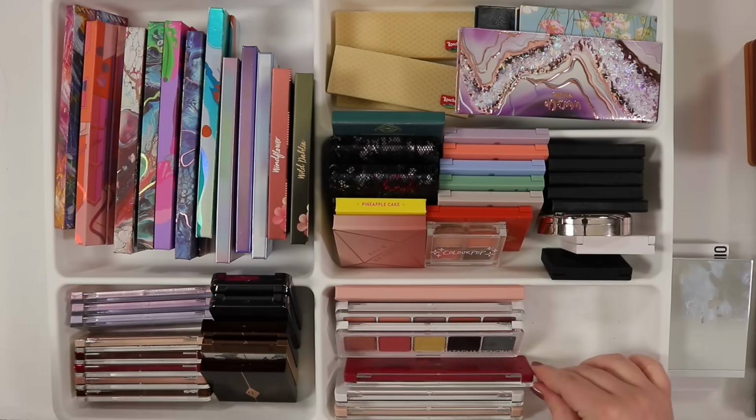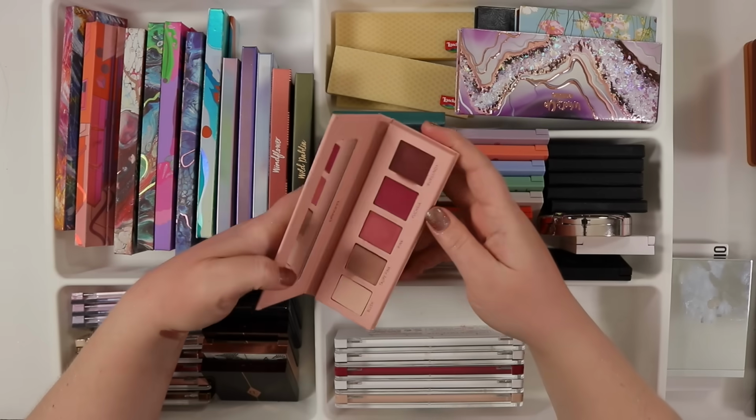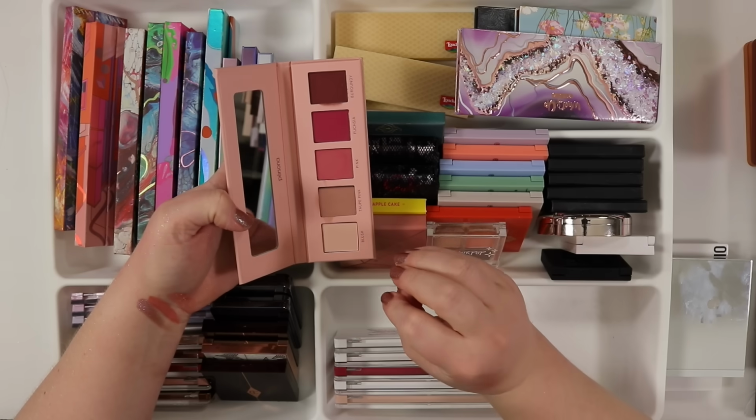So let me know if you want to see that, but definitely keeping the coral. Glad to have it. This from Persona, they sent me this. I do think that it's pretty. I really like the taupe pink shade. I haven't used it on my eyes yet.